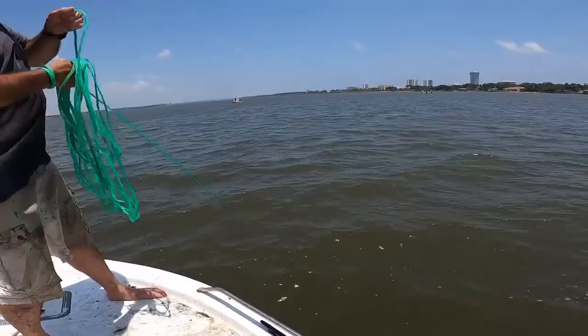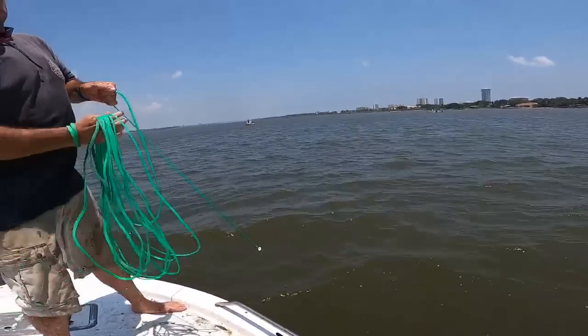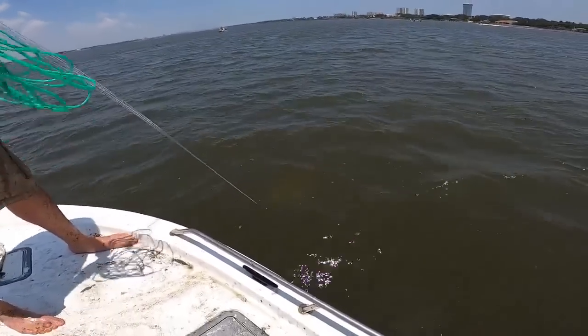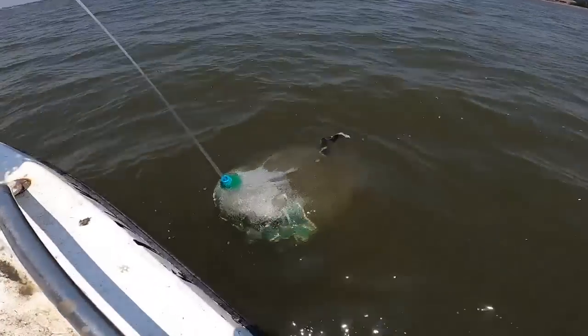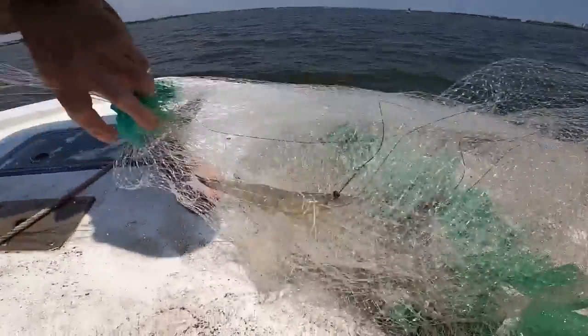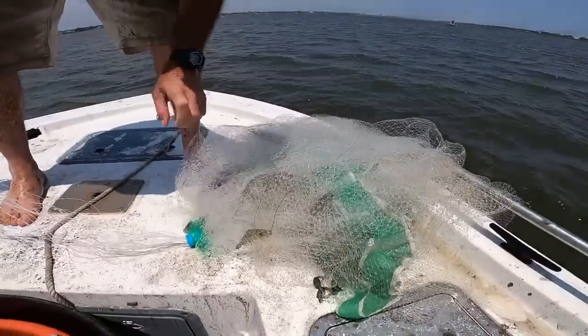Come on, baby. Got 40 foot of line on this cast net. I'm telling you. Come on, let's see that horn. Yeah. You got some shrimp and you got a pokey. Look at the size of that. Look at the size of that thing right there. Ooh, you got some big ones in there.